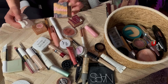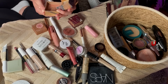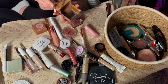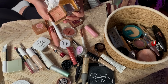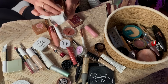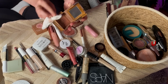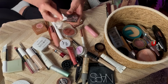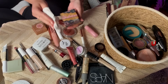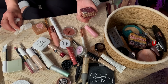This blush I've had for like 3-4 years. It's by Benefit. You can see, wow, I've gotten a lot of use out of it. It's called Rocketeer. It's really pretty. And I'm gonna keep it because I'm gross. I'm not gonna pretend to be one of those makeup gurus that knows everything, keeps it all organized. I don't care.